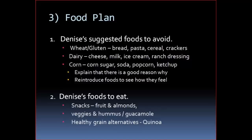In terms of snacks and things like that, we tend to recommend combining foods. So not just fruit, but maybe fruit and almonds. Not just vegetables, but vegetables and a clean hummus, or vegetables and a clean guacamole, or something like that. And we try to introduce people to different grains also. So, getting people to try maybe barley, or quinoa, or some of the other grains that are out there that they can have in place of a bread or a pasta or something of that nature.